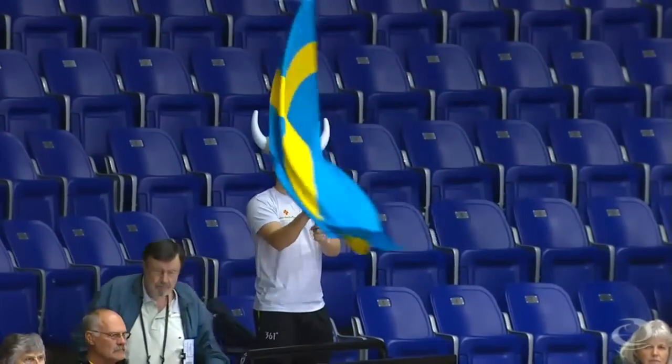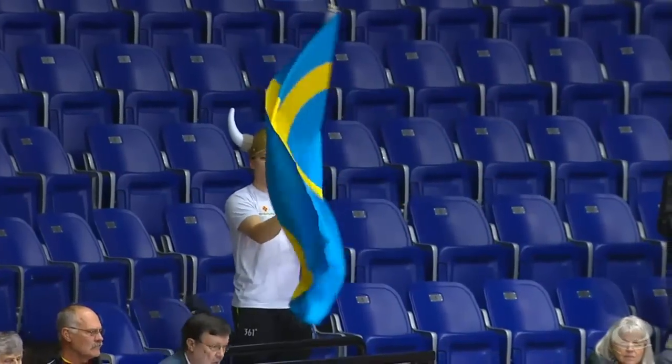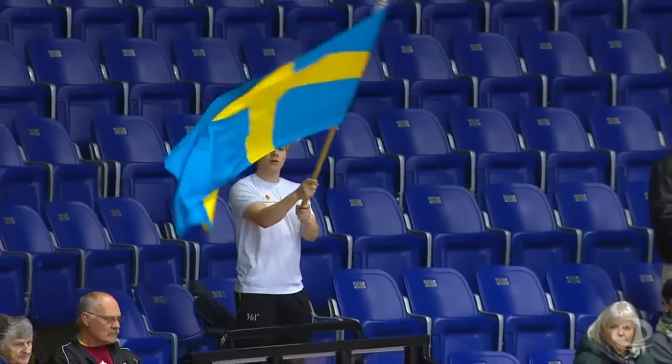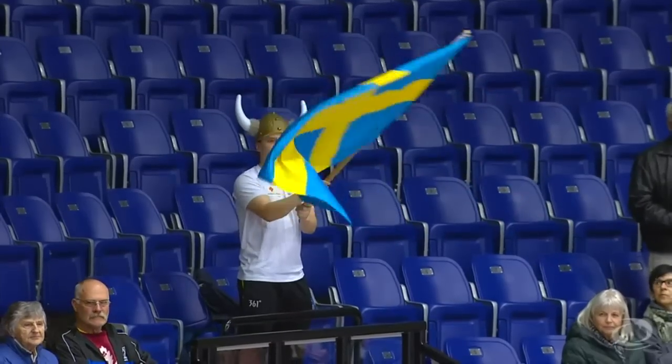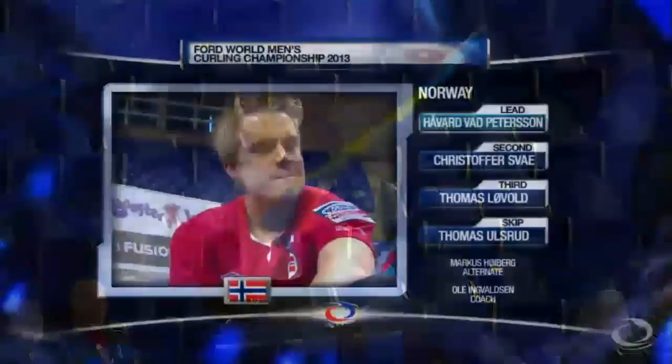As Sweden will be in our feature game and the Swedish flag out. Here they're trying to cheer on this Swedish team, first of 2 games today. They are looking to make a playoff push.